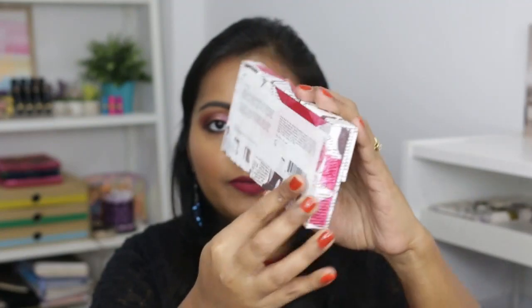It's 74 Singapore dollars, so it's a very pricey highlighting palette. You get 3 shades in here, but still I think it's a really pricey product. I got 10% off on this palette, so it did cost me a little less. But anyways, this is how the palette looks. It has a very nice packaging as always. The details are engraved in here. This one has 3 highlighting shades, and each is about 4 grams, so you do get quite a lot of product.